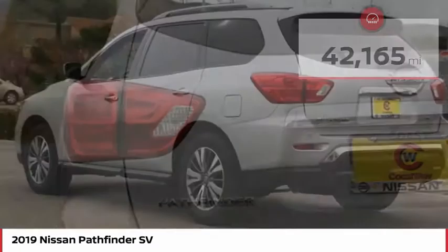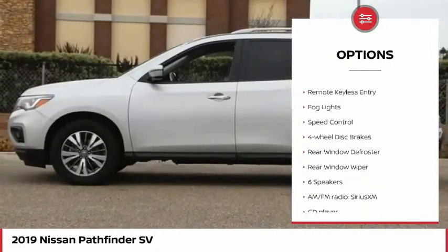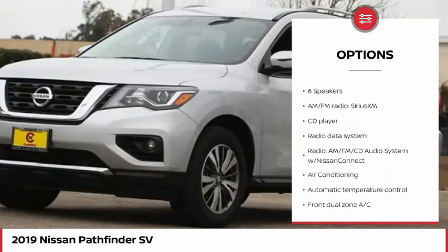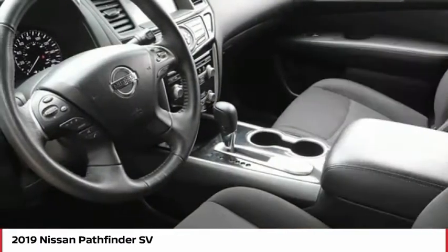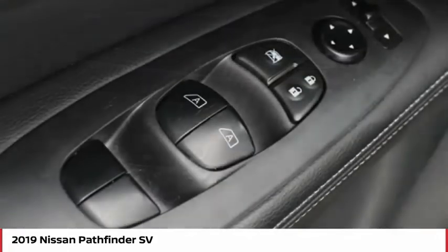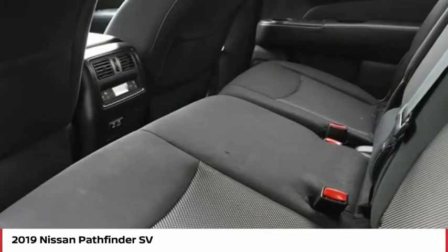Here are some of this vehicle's great options: electronic stability control, alloy wheels, brake assist, traction control, remote keyless entry, fog lights, speed control, 4-wheel disc brakes, rear window defroster, rear window wiper. Wouldn't you look great in this vehicle? Stop in today and see for yourself.